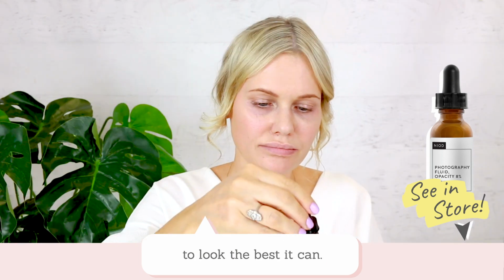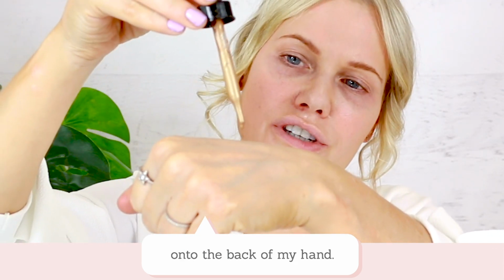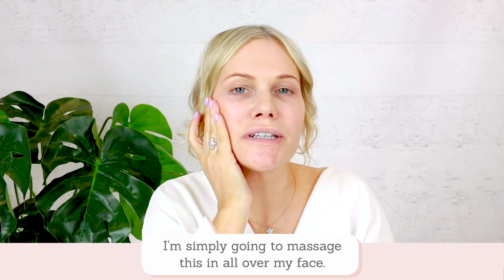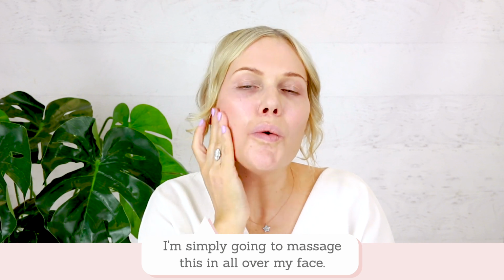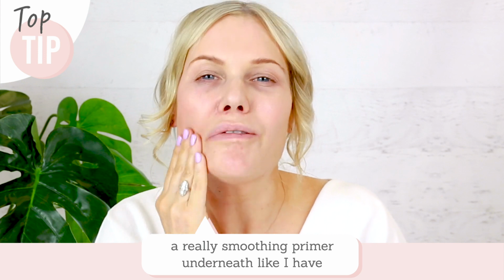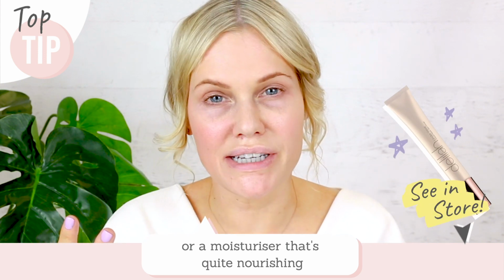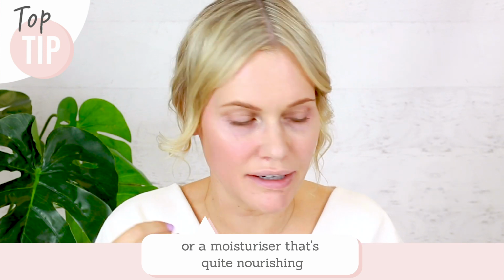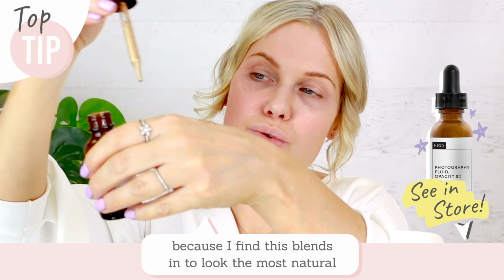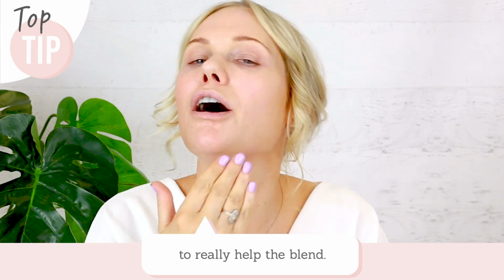So to do this, I'm going to apply a few drops onto the back of my hand. Then with my clean fingers, I'm simply going to massage this in all over my face. Now the trick with this product is to either wear a really smoothing primer underneath like I have, or a moisturiser that's quite nourishing, because I find this blends in to look the most natural when you have a certain slippage underneath this product to really help the blend.